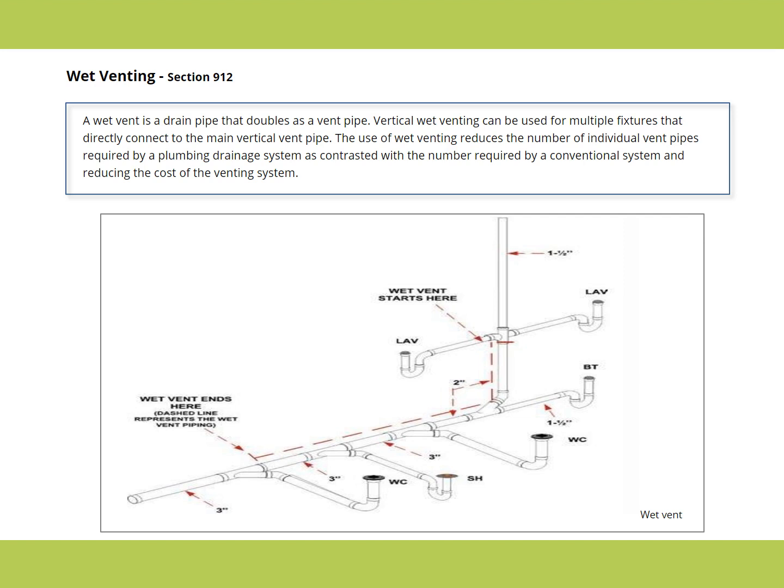In accordance with section 912, a wet vent is a drain pipe that doubles as a vent pipe. Vertical wet venting can be used for multiple fixtures that directly connect to the main vertical vent pipe. The use of wet venting reduces the number of individual vent pipes required by a plumbing drainage system, as contrasted with the number required by a conventional system, and reducing the cost of the venting system. Below is a sample of a wet vent.